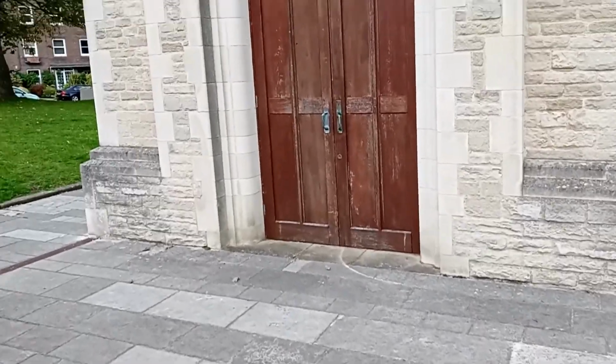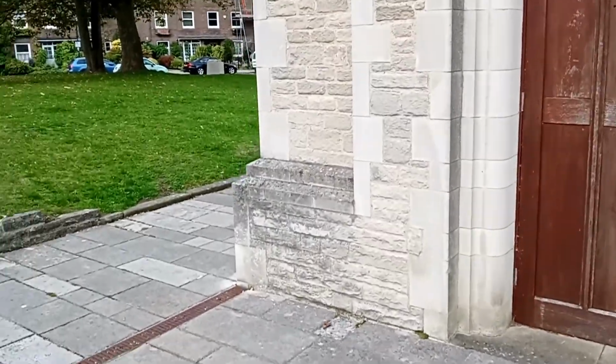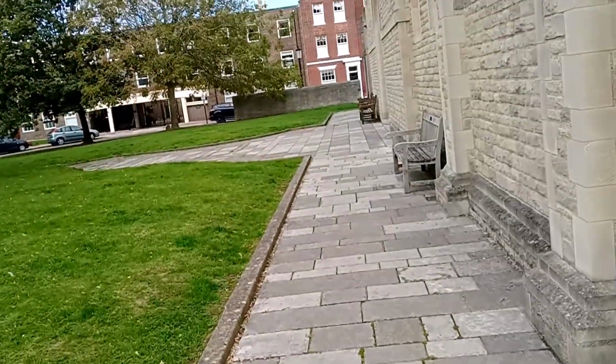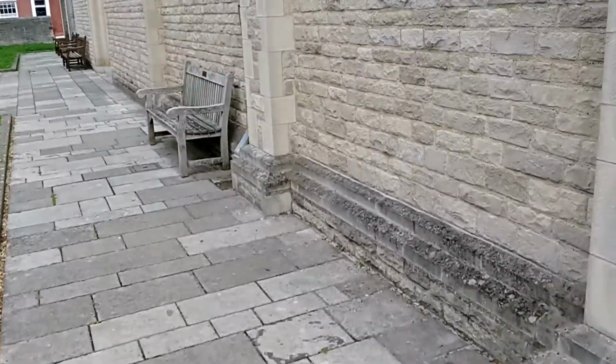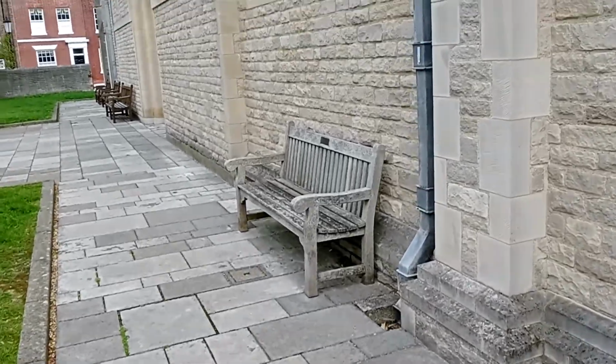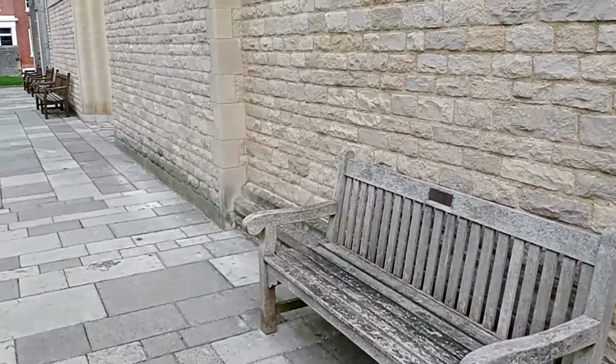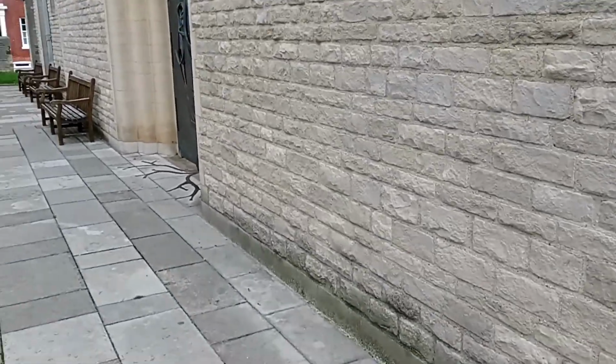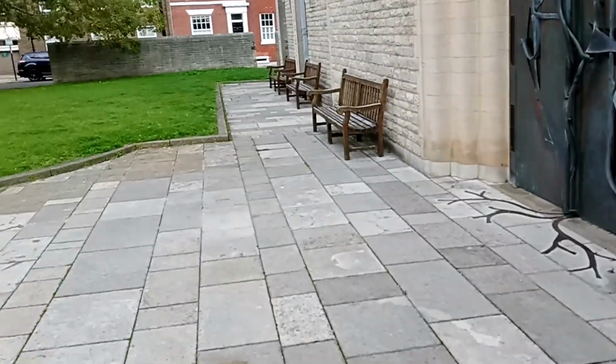I'm going to go around and look at the side. And in 1449, the Bishop of Chichester was murdered by local sailors, and the town's occupants were excommunicated, and the church was closed.